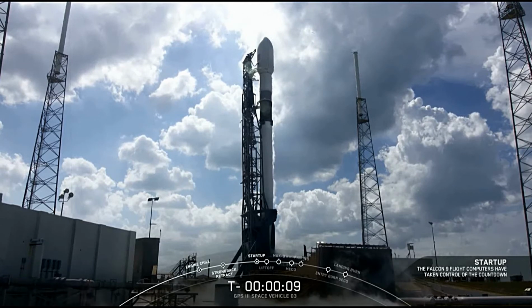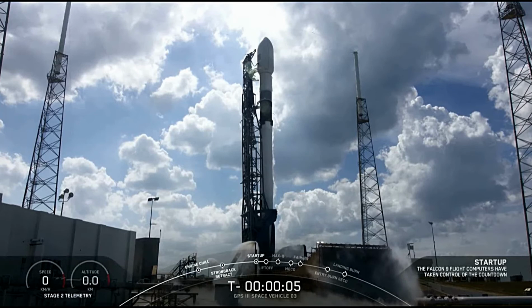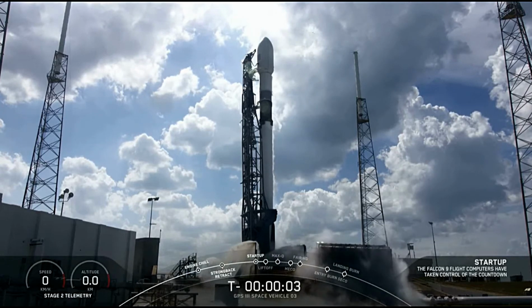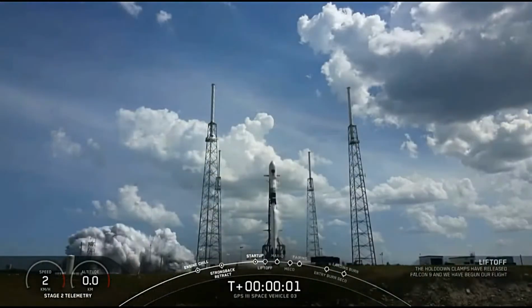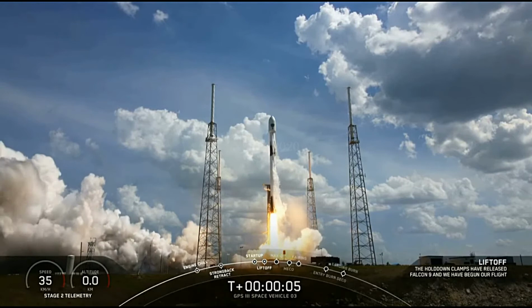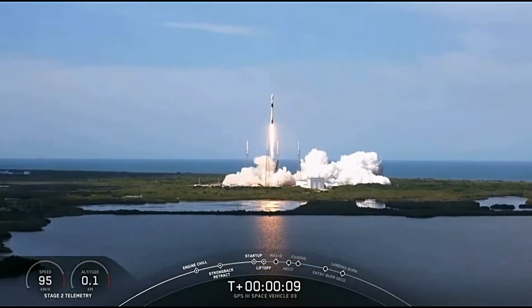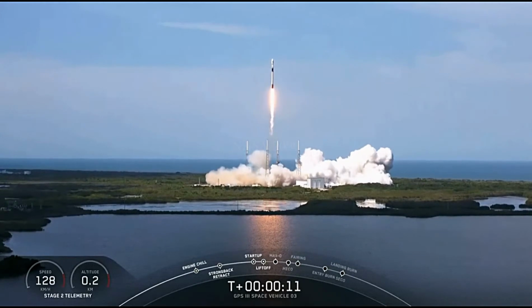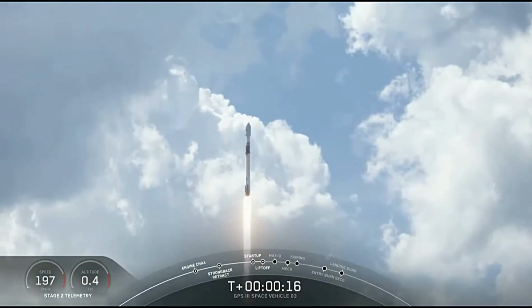10, 9, 8, 7, 6, 5, 4, 3, 2, 1, 0. Ignition. Liftoff. Go Falcon, go GPS. Vehicle is pushing down range. Heat chamber pressure down.